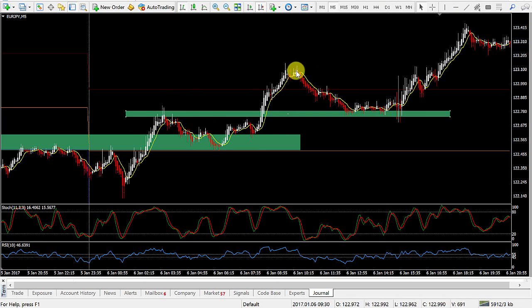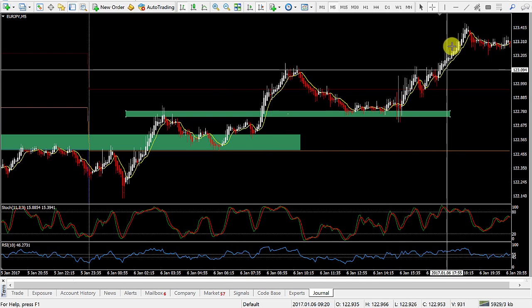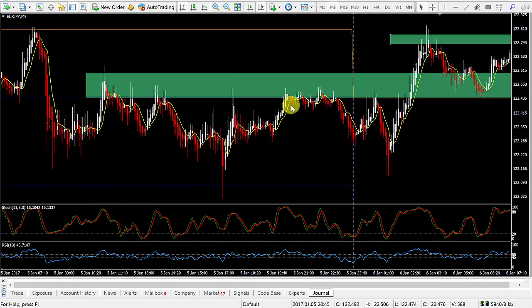We have the clearly defined swing structure, and we can get in on 3 waves, okay? 1 wave, 2 wave, 3 wave. The best is of course if we get in on the second wave and then ride out the second and the third wave, but we can also get in on the third wave in case we missed it, or minor pullbacks during the second wave.